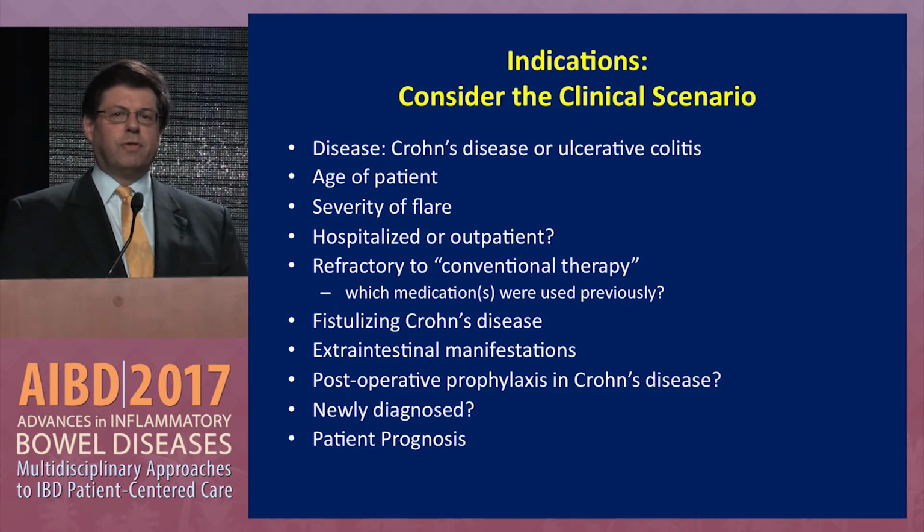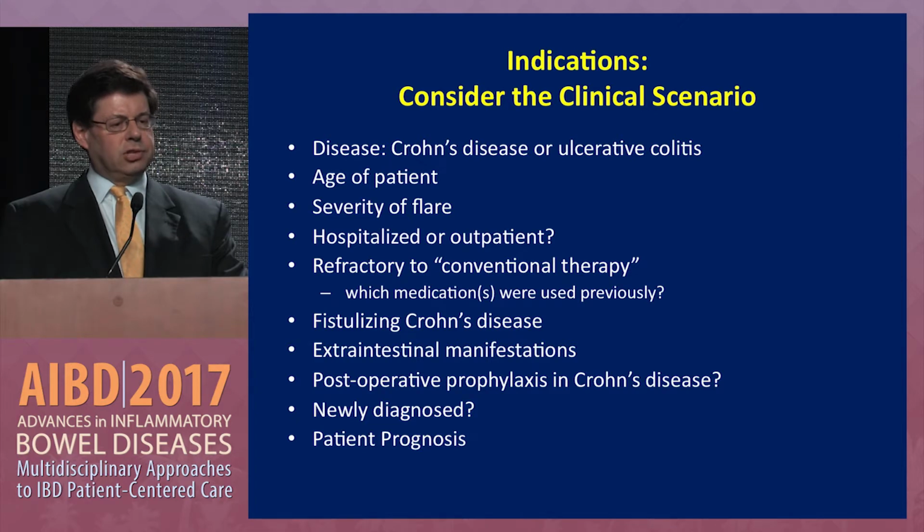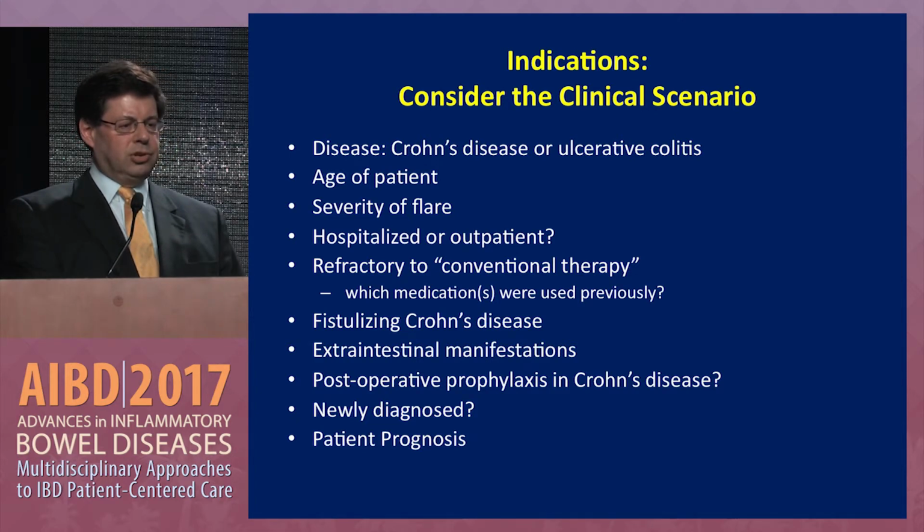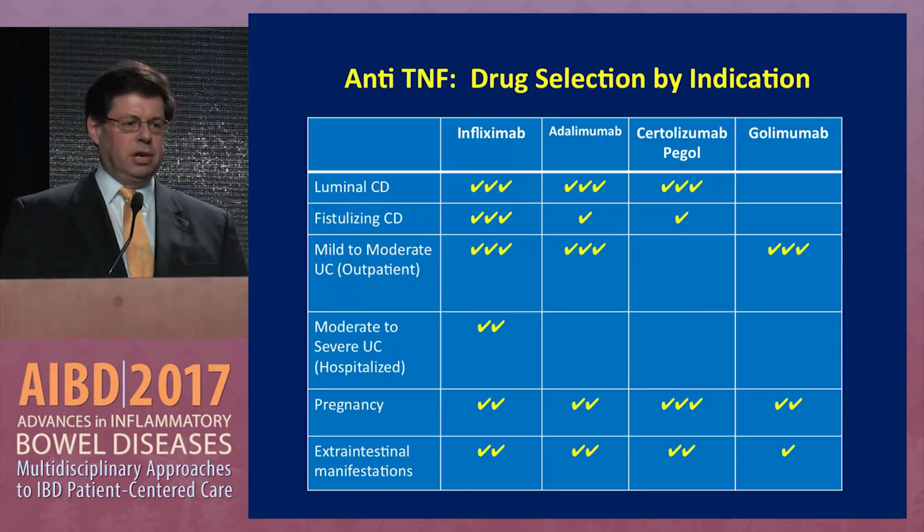Were the patients refractory to conventional agents? If so, which medications were used in prior treatments? Do they have fistulizing disease? Are there extraintestinal manifestations present? Do we have postoperative prophylaxis we're concerned with in Crohn's disease? Is it a newly diagnosed patient? And mostly as well, we have to put into perspective, what is a patient's prospective prognosis?